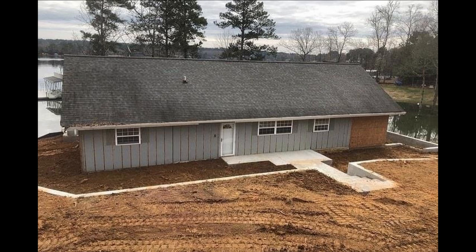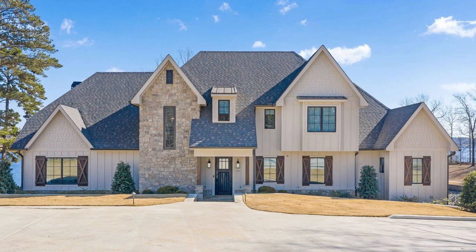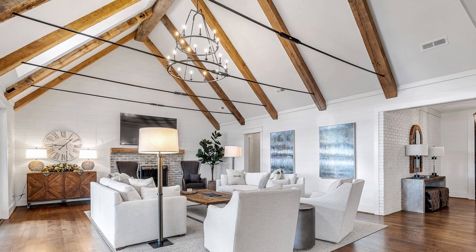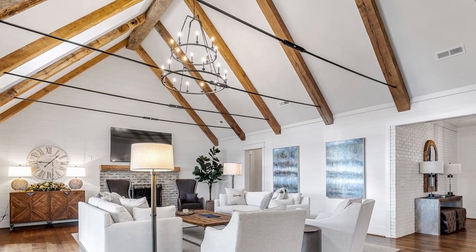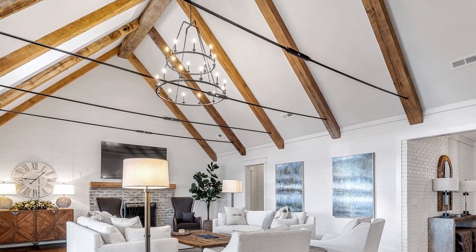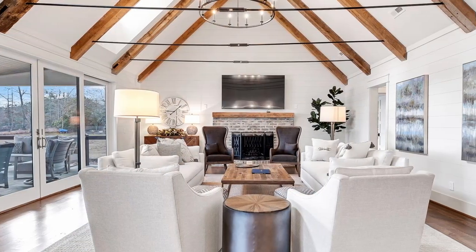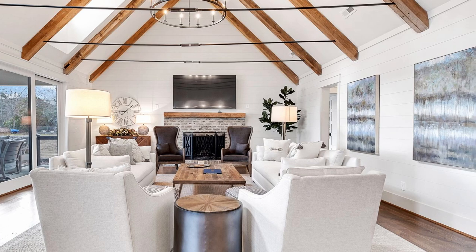What started as a small lake cabin built in the 1970s got a complete transformation in this project. The exterior was updated with a craftsman-style look that better reflects the home's natural surroundings. Inside, a white-painted brick foyer opens into the living room, which features wood beams in its vaulted ceiling and a dramatic chandelier overhead. Large glass doors take advantage of lake views and allow for easy indoor-outdoor living.